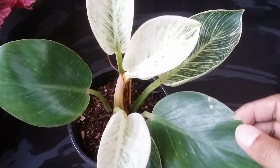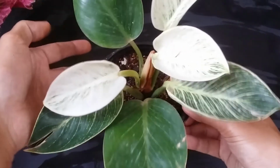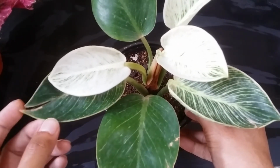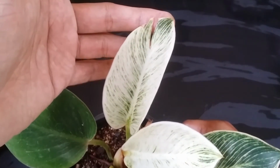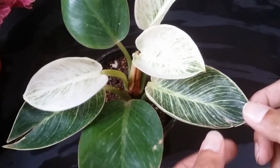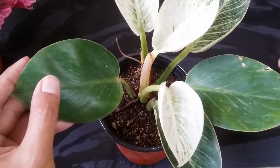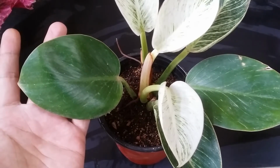Now guys, if your Philodendron Birkin is in improper soil moisture, especially if you're overwatering, that could lead to yellowing of leaves, especially when your soil is soggy wet and the plant is sitting in wet soil for a longer period of time. And apart from that, if you're underwatering your Philodendron Birkin, that can also lead to yellowing of leaves. So these are two factors which you need to check individually to find out which one you are doing. Are you overwatering it or are you underwatering it?